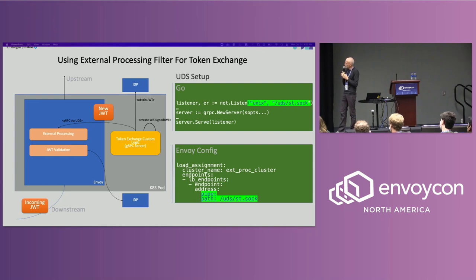And in the Envoy configuration, it is very similar. And UDS is just a little bit more performant, just a little bit more secure, just a little bit more resource efficient. So since all our requests go through Envoy, it's very, very helpful.